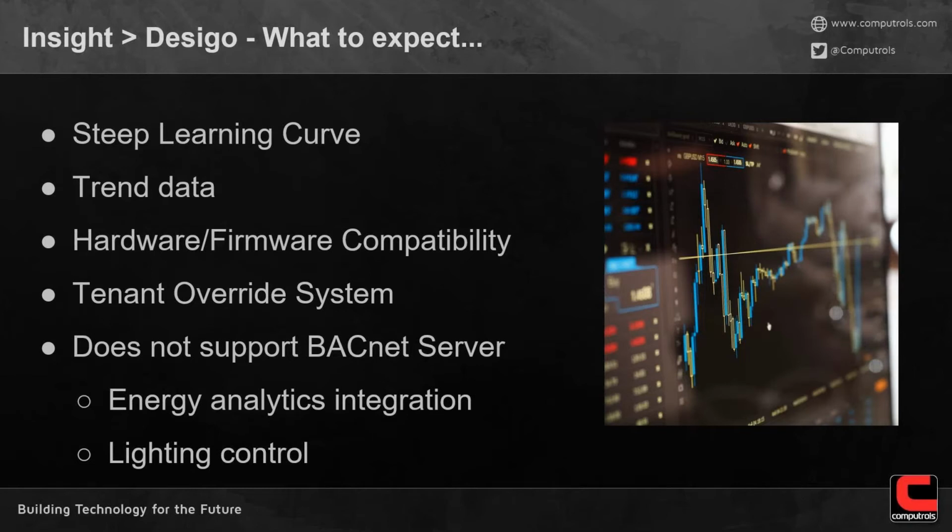Computrols does have a web-based tenant overtime system that is both compatible with our building automation system and third-party competitors. It's able to integrate with any building automation system available in the market. So if you find yourself in such a situation where you're migrating from Insight to Desigo, you need a tenant override system solution, that is something that we offer. One of the key takeaways with that is the fact that we offer that as a one-time buy, whereas many others on the market offer that as software as a service. So something certainly to keep in mind.